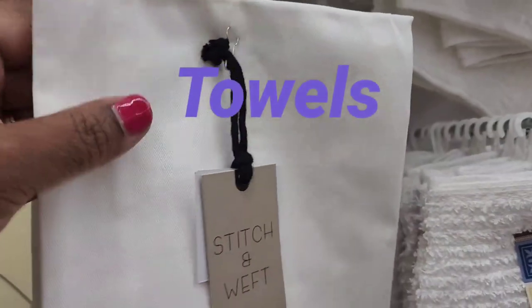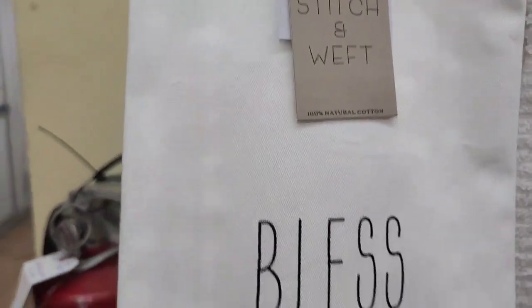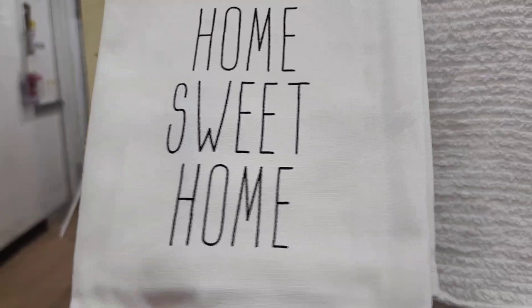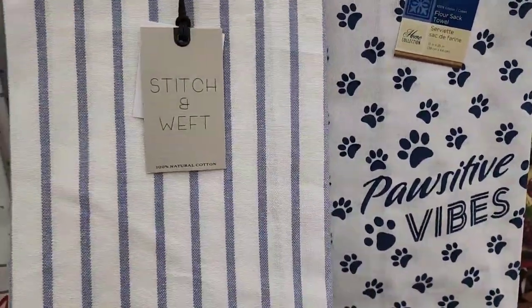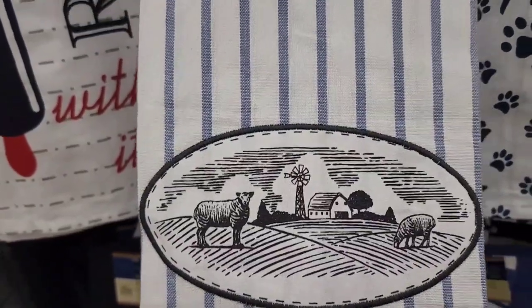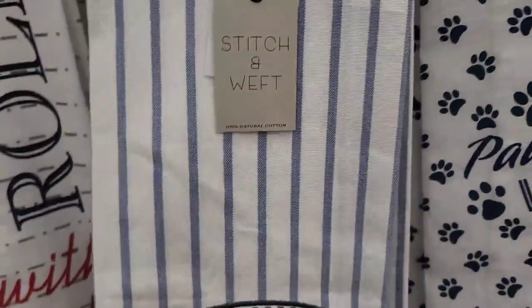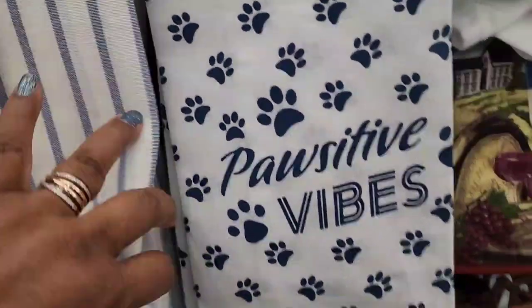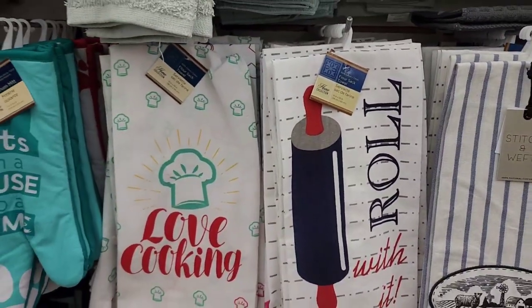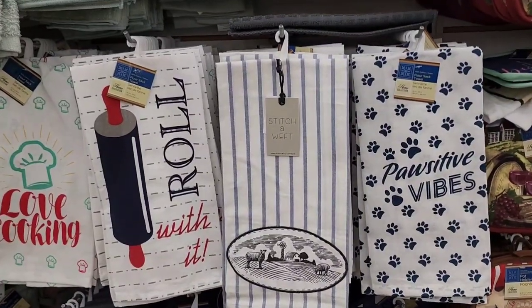This Stitch and Weft 2-pack towels, and this one says bless our nest. Really, really pretty. And then the other side of it says home sweet home, and this is the 2-pack, and it says home sweet home. Really, really absolutely gorgeous. The Stitch and Weft 2-pack, and it is really farmhouse and beautiful. You can see the barn and the animals, absolutely beautiful. And then the other one in the back is just a plain blue, really, really pretty. And then some of the older ones is positive vibes, roll with it, love cooking. So that's the only Stitch and Weft caught in the middle there.